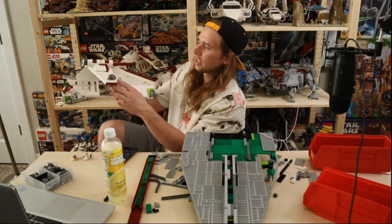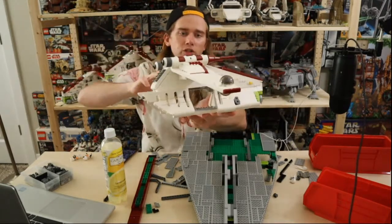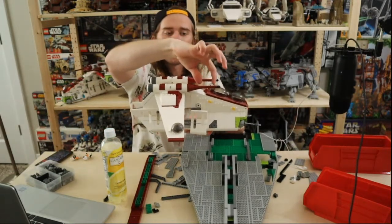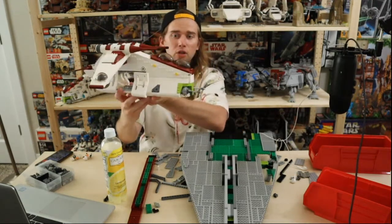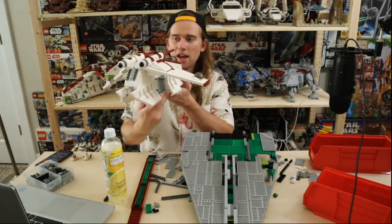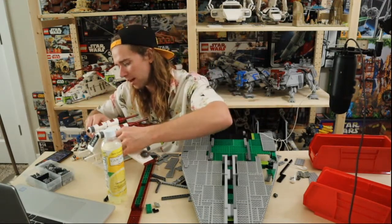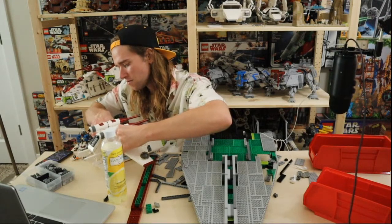Alright, here we go, guys. It's finally all put back together. So, most noticeable differences are the missile turrets. I actually lengthened these. They're usually about that short, and I made them longer. I feel like this makes the build look less cartoonish and more accurate to how they look in the films. And then the second thing I changed was I made these wings longer. I can't really hold it up to the camera super well, so unfortunately you won't be able to get a good look at it.